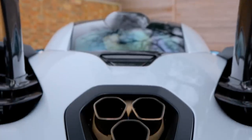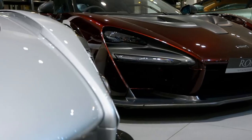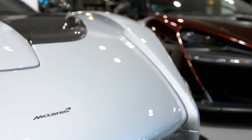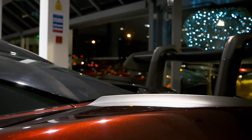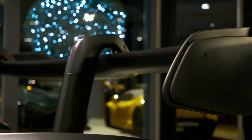Besides, the premiums on the Senna at the moment, they're not crazy. We're not talking LaFerraris where they're more than double the price. We're talking about £100,000, £200,000 over list, which I know to most people is a hell of a lot of money. But for a hypercar and the people that can actually afford the Senna, it's pretty reasonable. Most hypercars these days cost £2 million plus. So in some ways, this is a bargain.